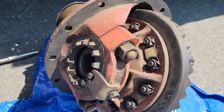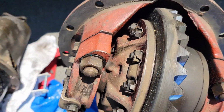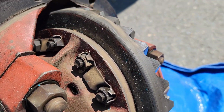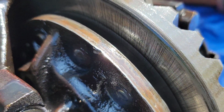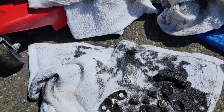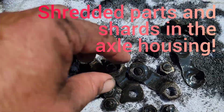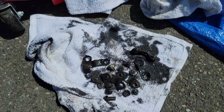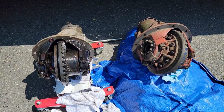Well, so this is how an intact ring gear attached to the third member looks. You see these guys? 2 bolts with retaining clips all the way around the ring gear. Check this action out. Sheared off, gone, no longer attached to the ring gear. That's what happened. Look at this. This is what we call carnage. Broken, sheared bolts, retainer clips just failed. I don't know what in the world happened in there, but it was bad. I have a lot of cleaning in that axle housing to do. Boy, oh boy. No question that's what was wrong. All right.